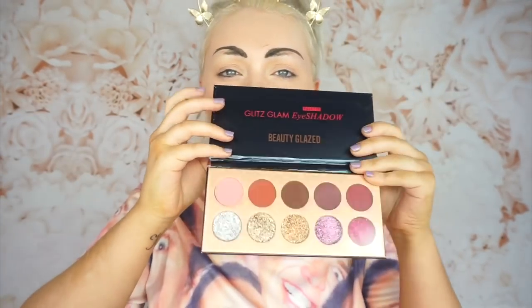So I actually got this palette and I cannot get into it. This is the Glitz Glam eyeshadow palette and it just says beauty glazed on it, so I'm guessing that's the brand or something, I don't know. I cannot take myself seriously with this Nicolas Cage t-shirt on and these friggin' eyebrows. So let me see. Oh my god.